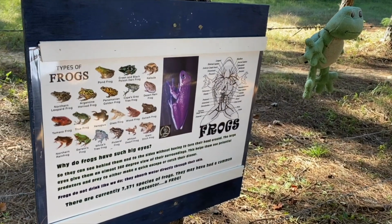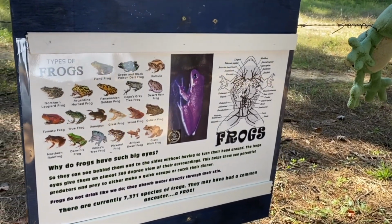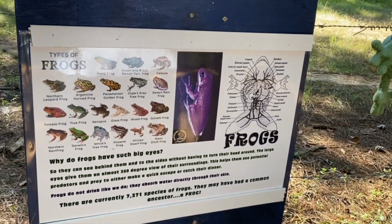There are 7,371 species of frogs in the world. They might have had a common ancestor called a frog. That doesn't prove elephants are related to pine trees. And no one is saying that it does prove this. The common ancestor of all frogs is the ichthyosaur. But what's really interesting is the number of species of frogs just seemed to explode around 65 million years ago. I wonder why that could be.